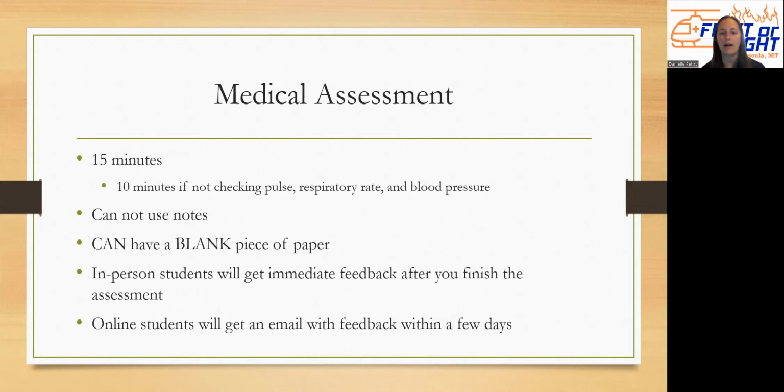Now, if you're in the online class and you're not going to be checking the pulse, respiratory rate, and blood pressure during the assessment, you should really try to finish it in 10 minutes, because that extra 5 minutes you'll need when you're actually having to take that time to check the pulse, resp rate, and blood pressure.